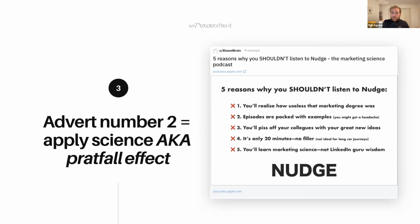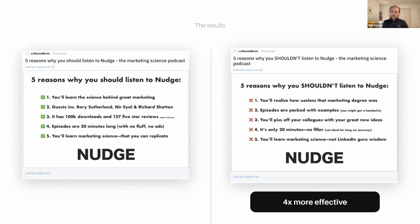I spent around $110 in total. Over 300,000 people saw the ads. And, well, you've probably seen it coming, but I was very surprised by the results. The pratfall effect version dramatically outperformed the control. The click-through rate on the control was 0.09%.